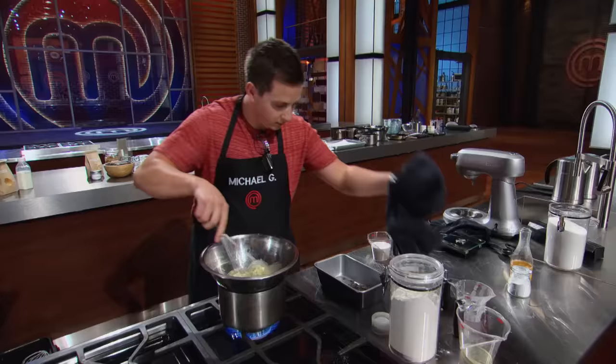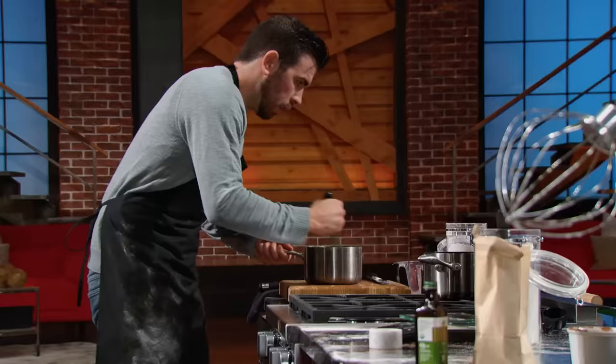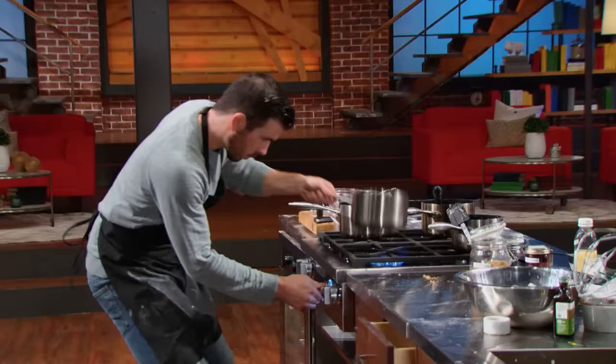Michael G has started his flourless chocolate cake for his Nanaimo bar. He's ahead right now. Come on, come on, come on. Andy is compensating for his missteps with speed. I'm just looking for what to do next, try to keep moving.